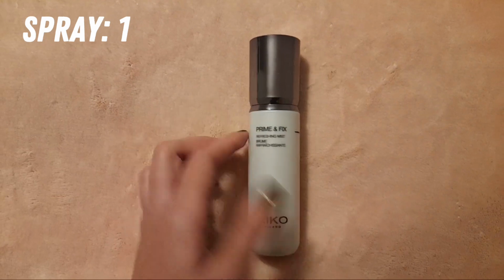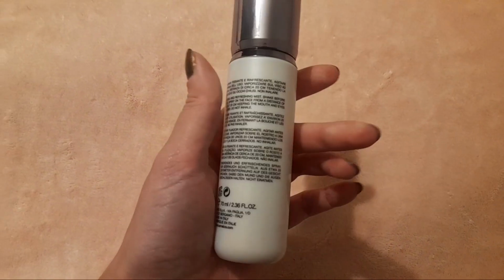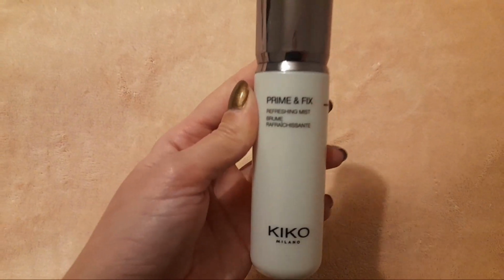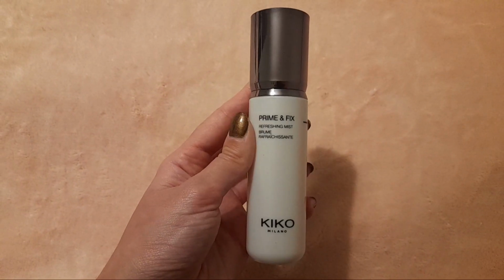For a setting spray kind of thing, I just have this one, which is the Kiko Prime and Fix. It doesn't say much more. Refreshing Mist. Yeah, it's fine. It's in my project pan as well, as you can see. And it's my only one.